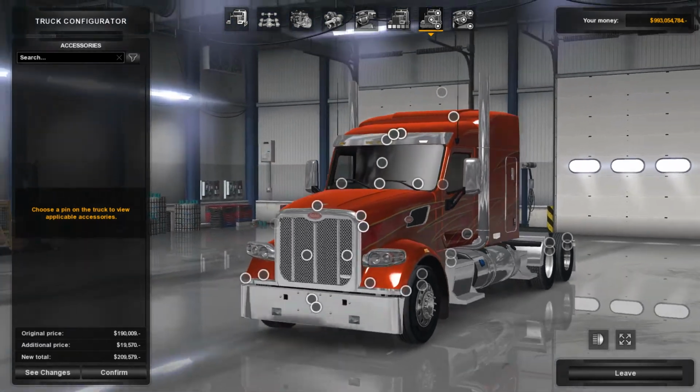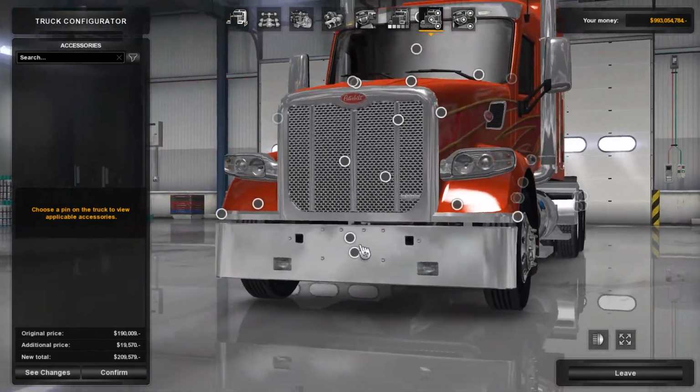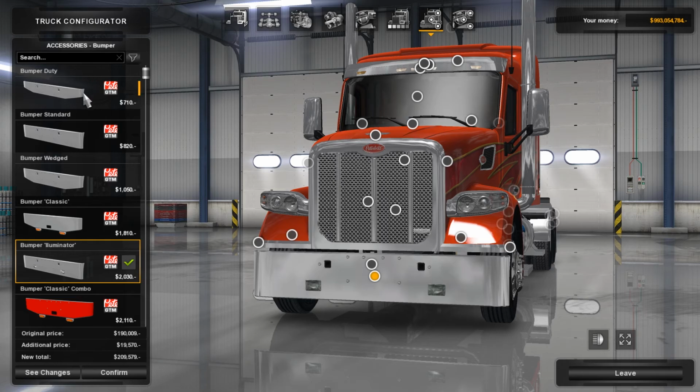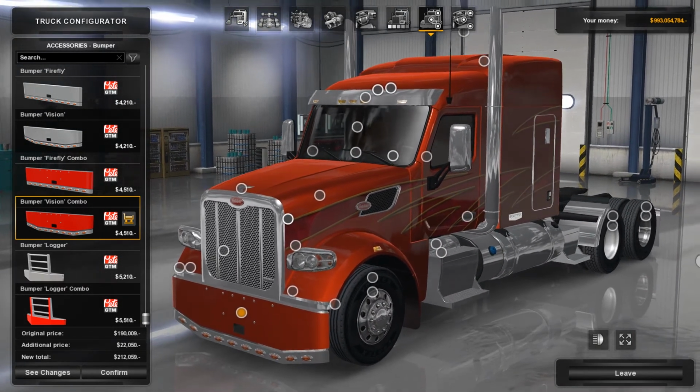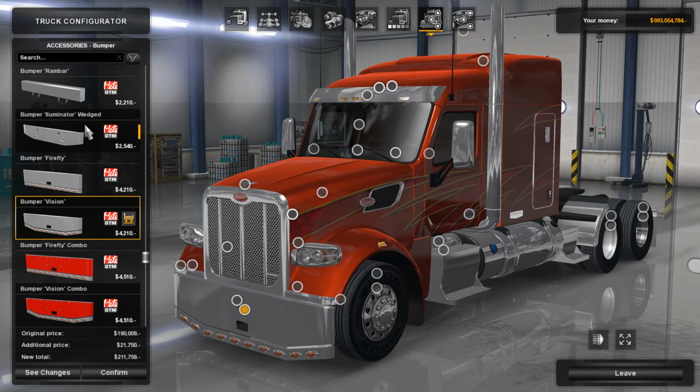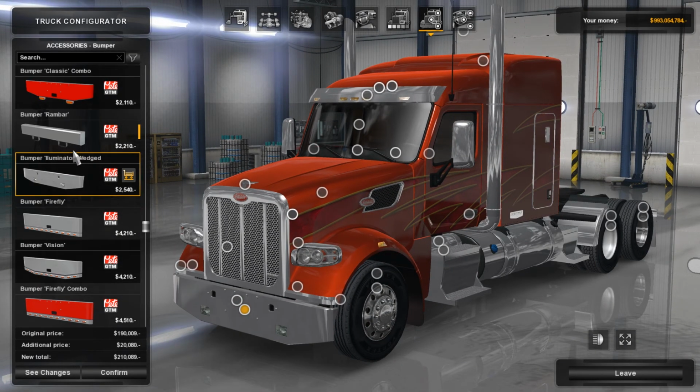Now onto the options. This is where it gets a little bit ridiculous. So starting off down here, we have got loads of different bumpers. I'll just quickly sort of go through them so you can see them all. The painted ones are pretty nice, to be honest.